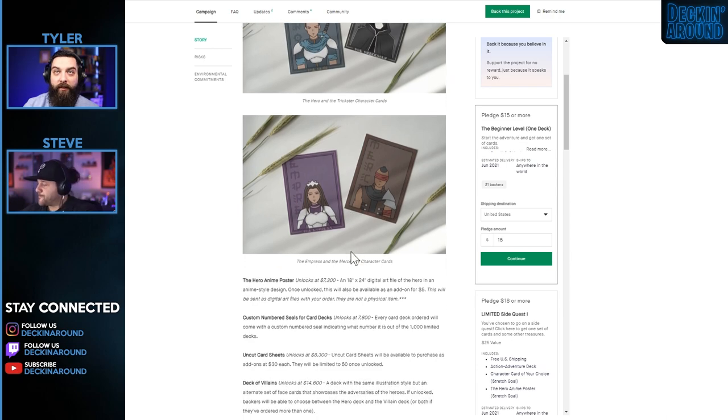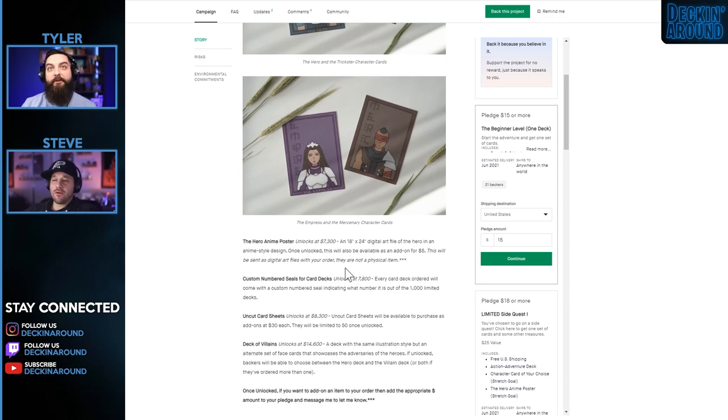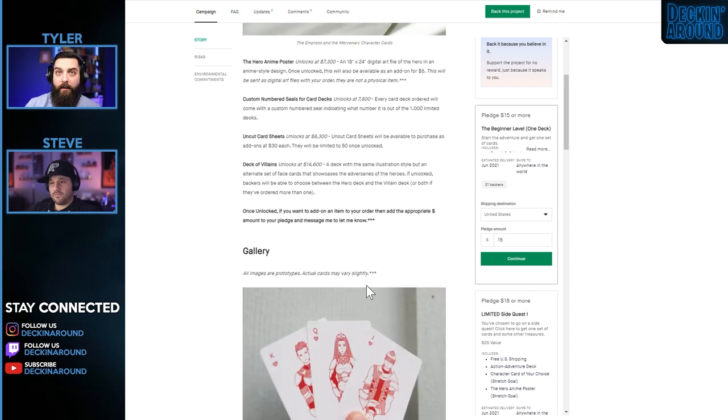Anime poster. Definitely a lot around the theme on the deck, which I think is really cool. I'm looking forward to seeing. All right, so there we got custom number seals at 7,800, uncut sheet at 8,300, and deck of villains at 1,460. All relatively reasonable goals there for the uncuts and for everything else. I think that makes sense.